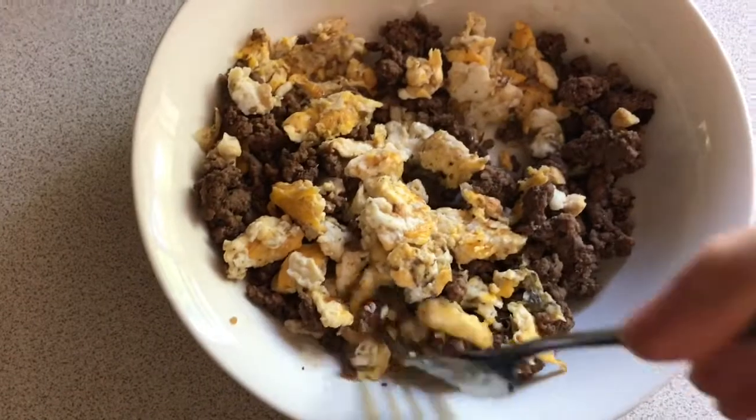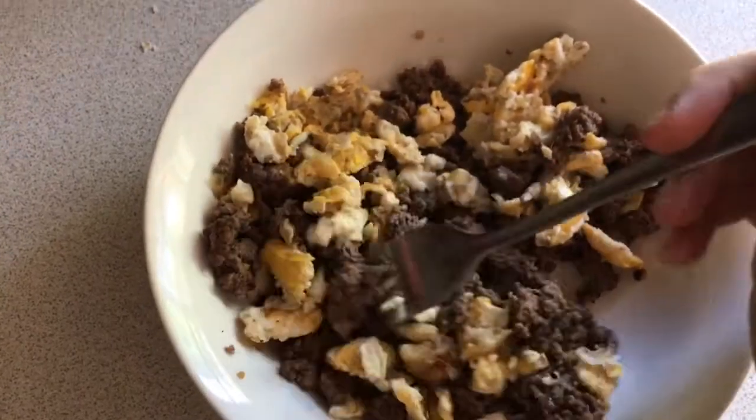It's going to be a full day of eating and a workout, as well as probably a physique update. So here we have two whole eggs and some mince.